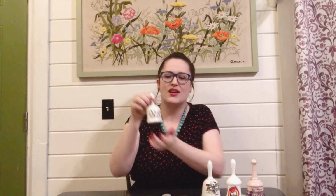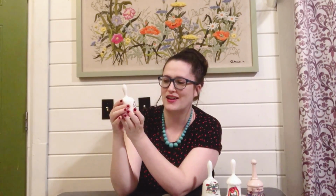I did pick up one last bell, and this one was only $1. It is a little bit smaller than those, and I just really liked it. I think dice are cool. I actually keep a jar, like a vintage clear jar with a yellow lid on it. I have a bunch of dice. I just toss in there if I find it. I just think it kind of looks cool.